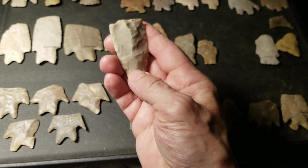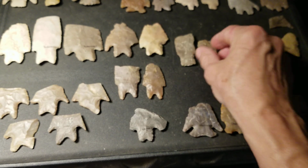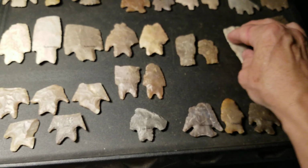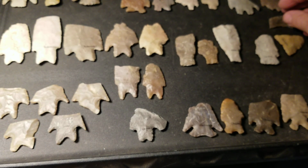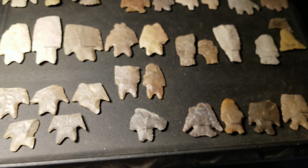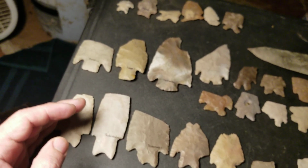I think this is a Nolan, but Nolan and Pandale are very similar. It's hard for me to tell exactly what these are. Anyway, sometimes I just sit here and look at my artifacts. But I did want to get these in chronological order.